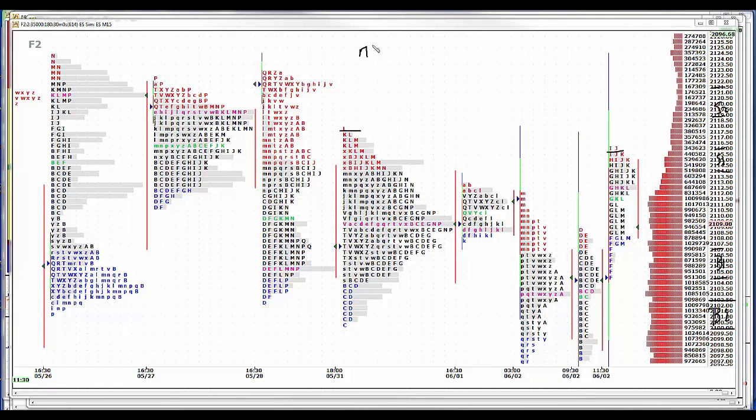Okay, we do have news tomorrow. ADP, employment, plus 200K. That's where we were last month. Does show job growth if it comes in at that level. It's a private sector report. Trade balance, minus 44.